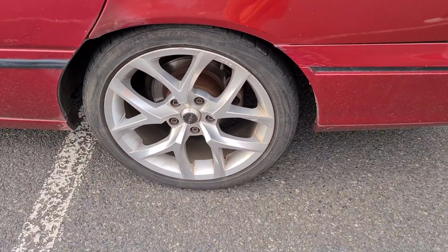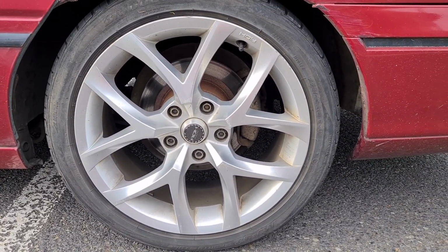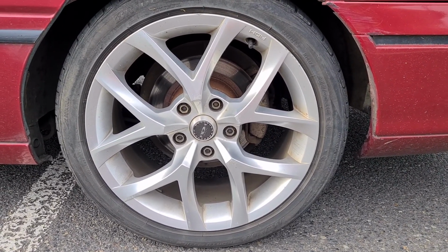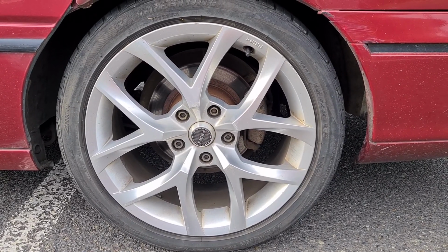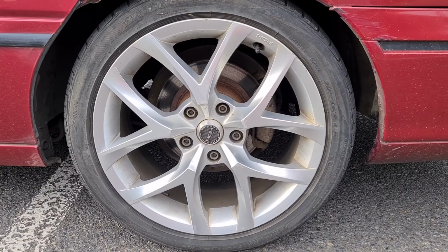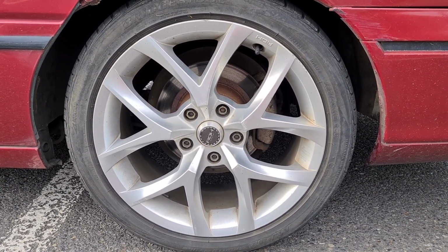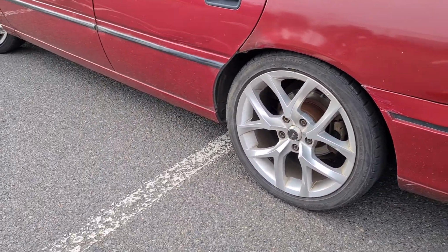Now these wheels, the car didn't come on anything flash. She actually did a deal with somebody else and got these wheels. It was a trade for her old car, a swap for her old model car, and so I reckon they look real nice on this model.